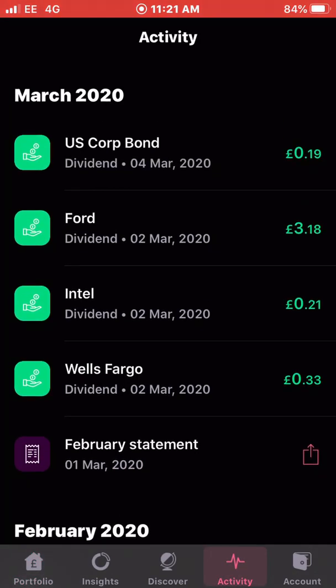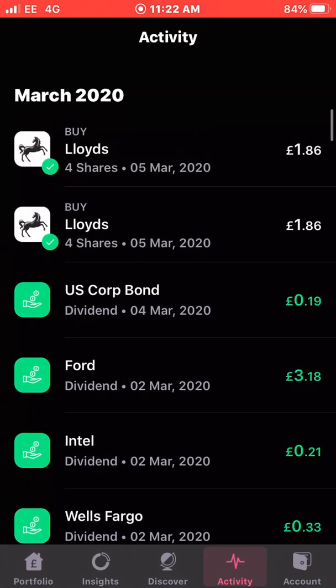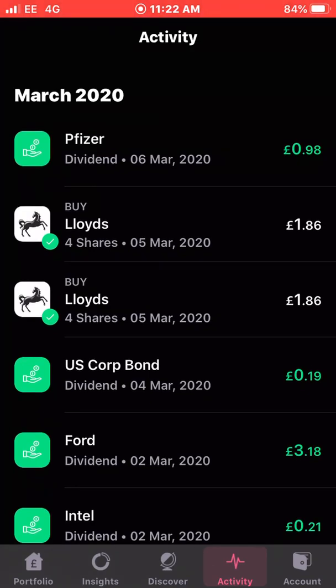Then I had to wait a couple of days for my next dividend, US corporate bond for 19 pence on the 4th of March. I've since sold this bond, guys, but I got a dividend from them, which was still good. Then I had to wait for my next dividend. It was a couple of days later, Pfizer for 98 pence, which was on the 6th of March.